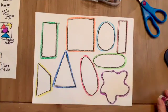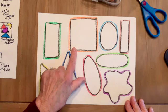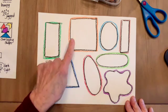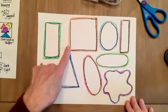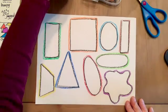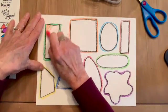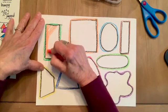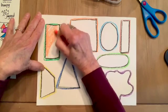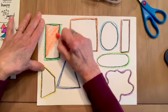Okay, I have now outlined all of my shapes. And here comes the fun part. You're going to take the next door color to each shape and fill it in. So the outline for this square is orange, and I'm going to fill this green rectangle in with orange. So I'm going to use the side of my crayon to fill it in quickly. And then when I'm done with this, I'll move to the next shape. Now, if you have to go around in a circle to get the next door color, that's fine.